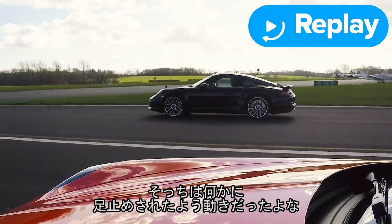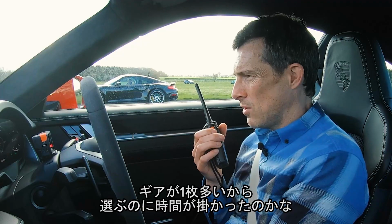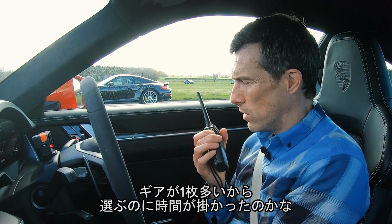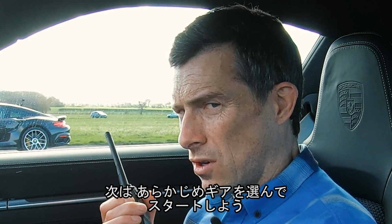It was like a cartoon. The nose just lifted and it took off. You seem like you were a sitting duck in that one. Well, I have got one extra gear, so it has to do a bit more thinking when it's choosing which one to go for, and it's having to go down more as well. So maybe that's the reason. Let's take the gearbox kick down out of the equation and try that again.